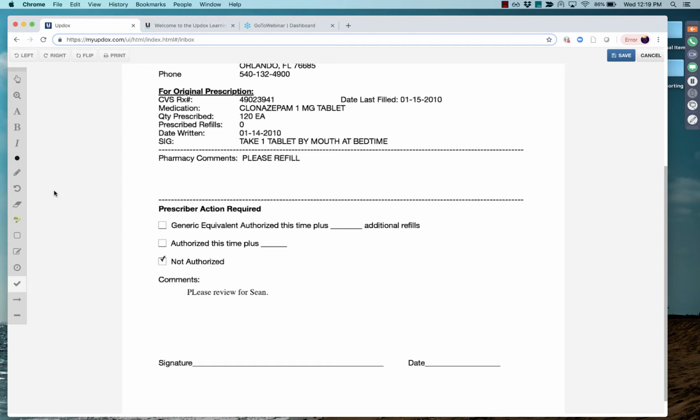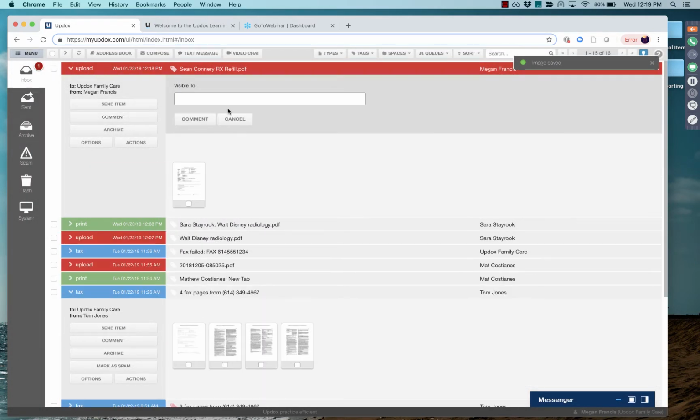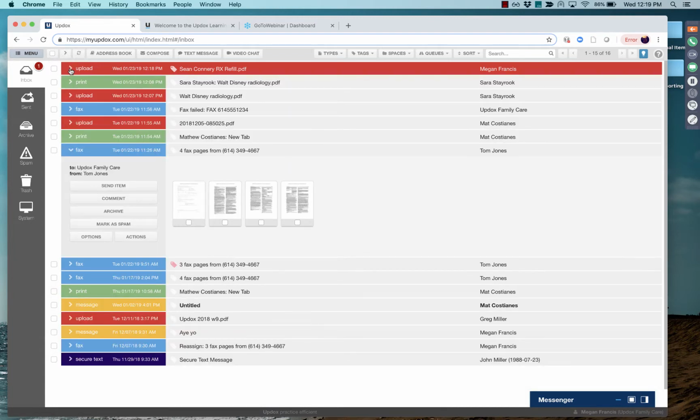You can task directly in Updox so that they're able to see, oh, hey, I need to sign this. They can simply click their signature, save, leave you a quick secure message to let you know, hey, this is ready. And then you're able to just kind of move on with your workflow.